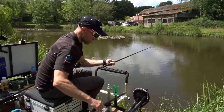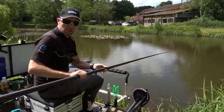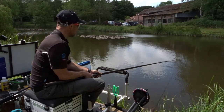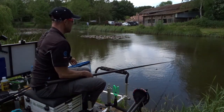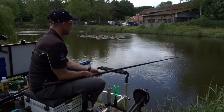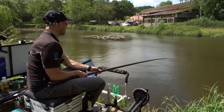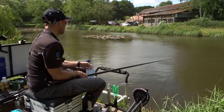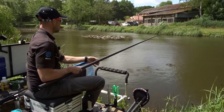Come inside 7 metres. The wind at times is absolutely wild. The fish have come a bit closer in, so this will make it a little bit easier to control and catch them. There we go. Ooh, lost him. That's it.